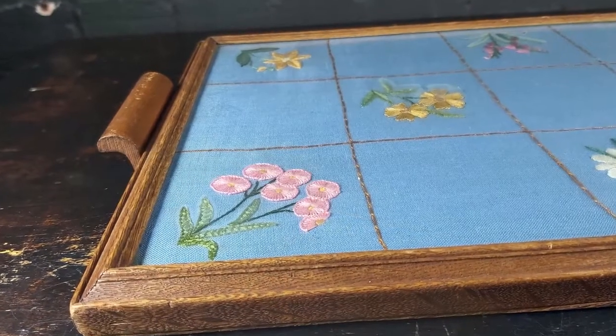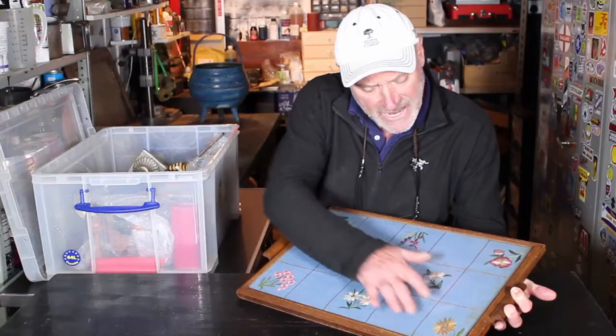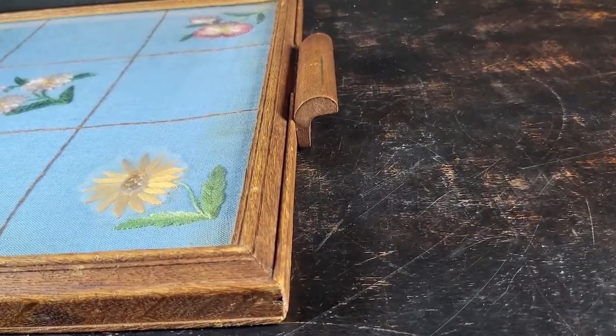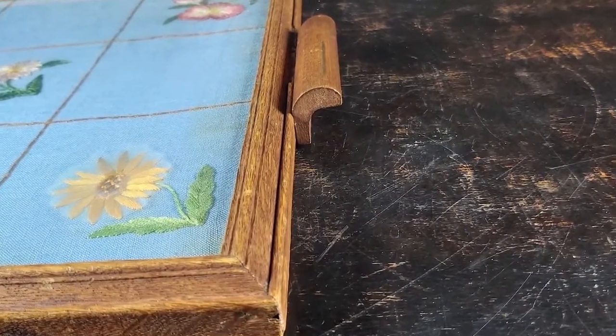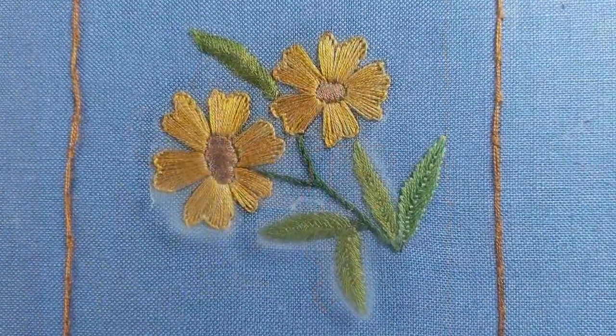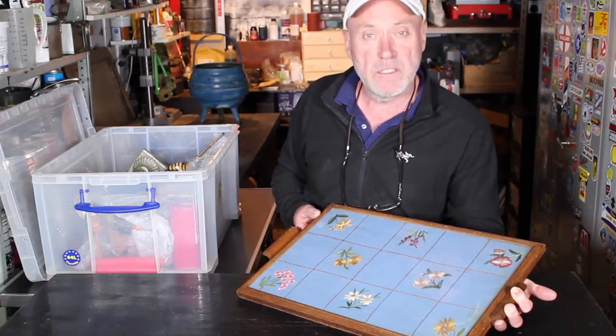It's an oak frame. There's a little bit of water damage to the edges which would decrease the value, but other than that it's in excellent condition and the quality of the embroidery is very high. So it's a lovely piece and hopefully it'll find a new home.